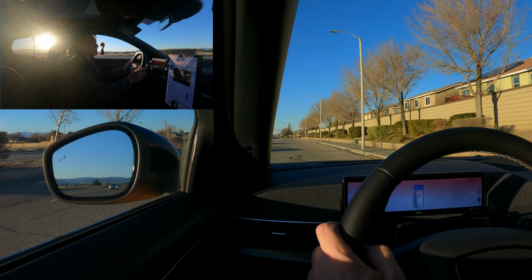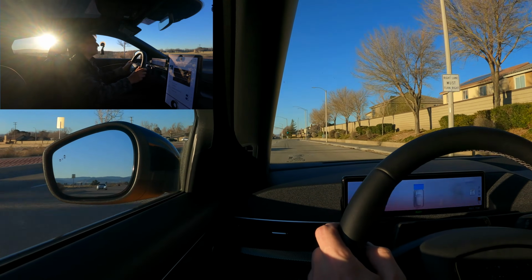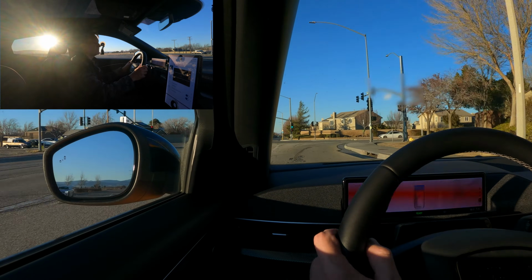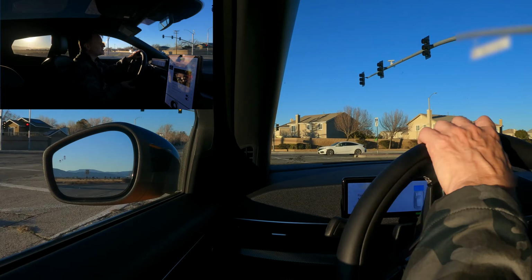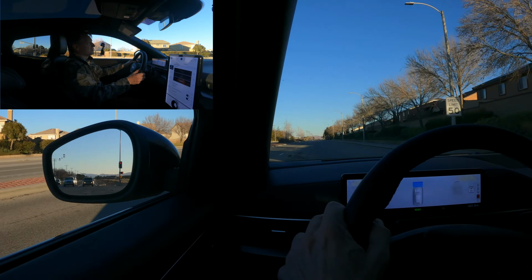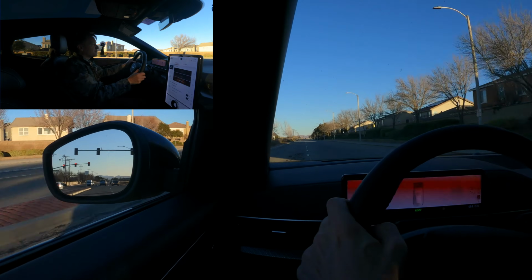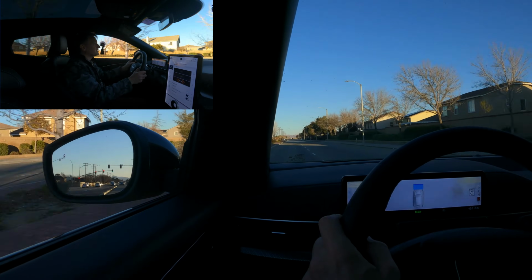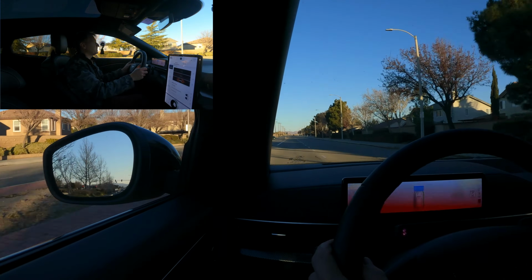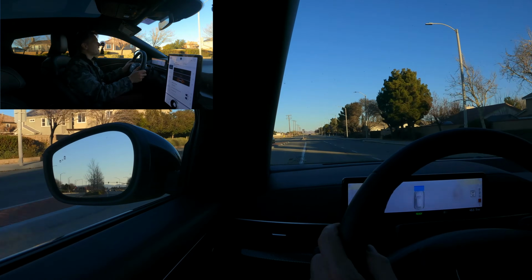Now, I am in whisper mode, which is the softest setting. It's the same as engaged. I'm going to put it in unbridled mode, which is going to stiffen up the suspension. It's also going to sharpen up the throttle response and going to introduce a little bit more regenerative braking. So this is the exact same piece of road here. We're going to turn around at the exact same spot. I can feel it stiffened up a little bit already.